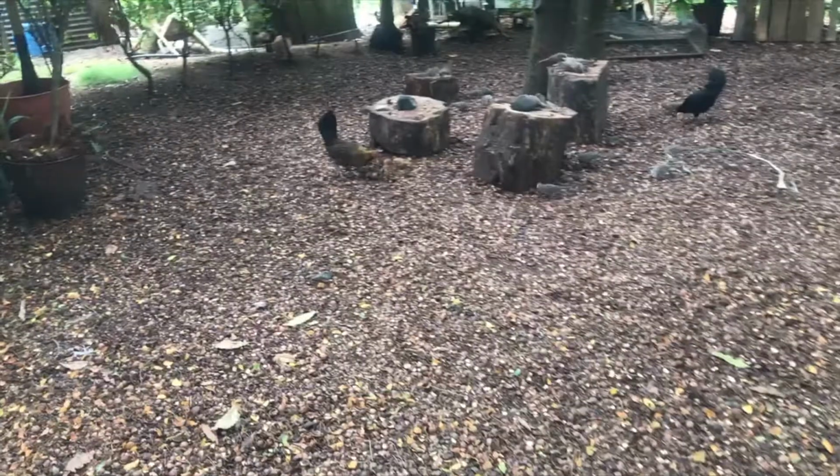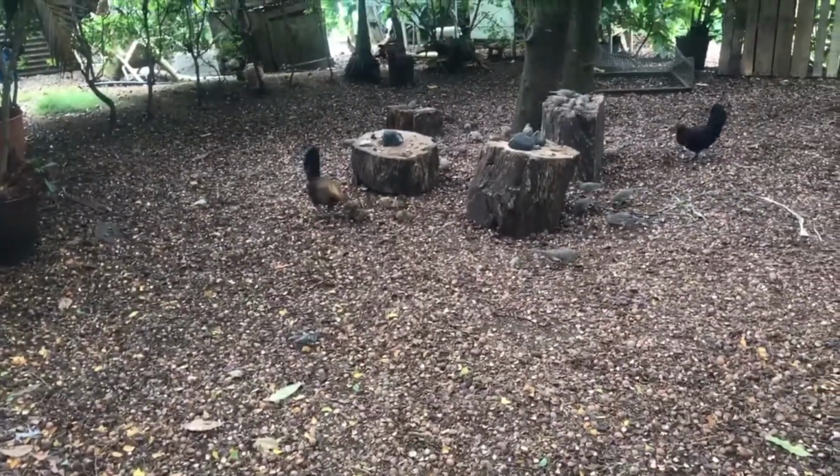The macadamia nut farm. There's chickens. We're gonna go on a little tour of the macadamia nut farm. Look at all those chickens.